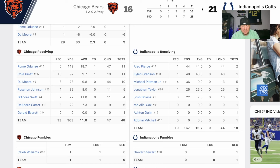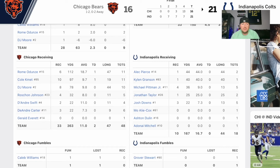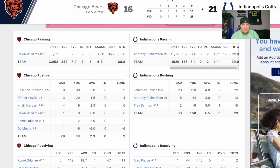That being said, the rest of the wide receivers too aren't getting it done when it comes to production for fantasy football. The story here, Odunze splashing, Caleb Williams getting volume, showing you some ups and downs. Anthony Richardson, man, it's looking ugly.